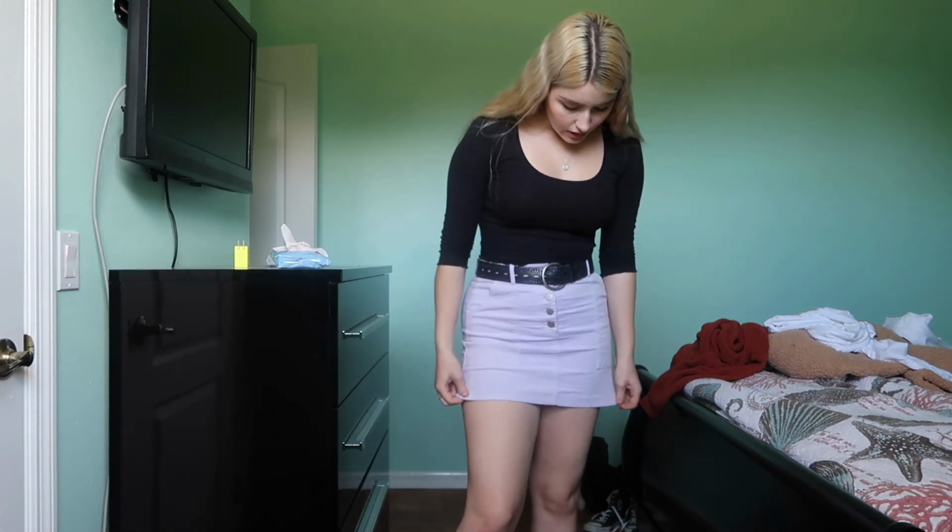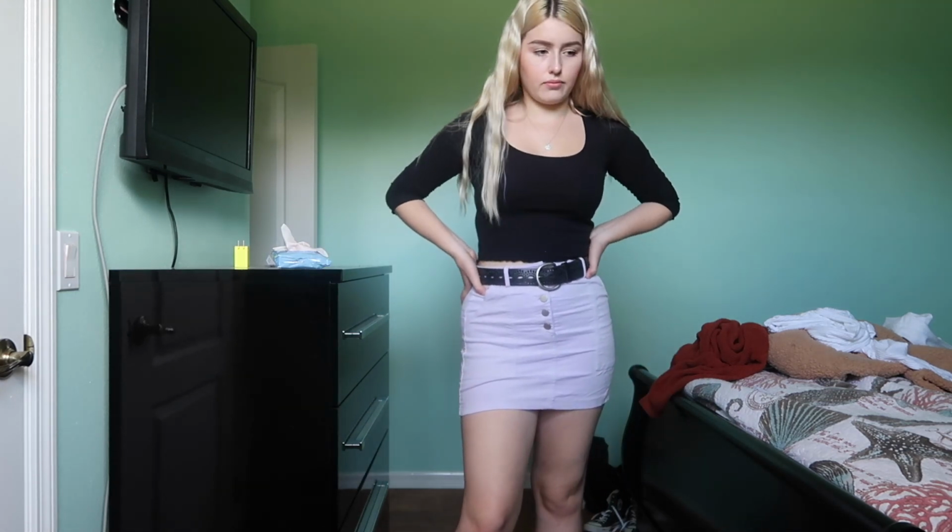Okay, so this is my outfit. It's just this black long sleeve top from PacSun, this skirt from Forever 21, this belt from I don't know where, and then for shoes, don't mind my toes because I'm about to go paint them. But they're just these heels, look like that. So yeah, that is the outfit for Thanksgiving.